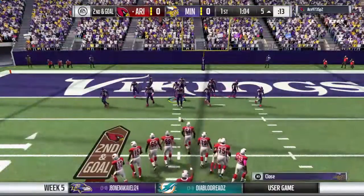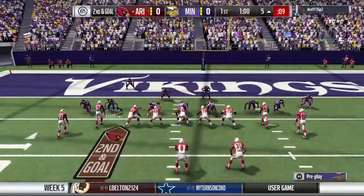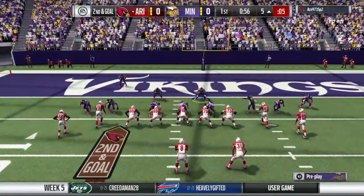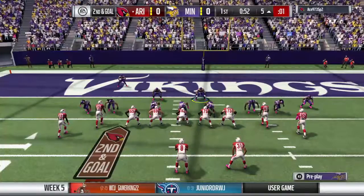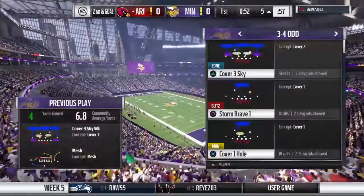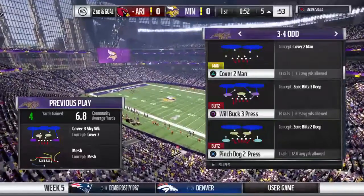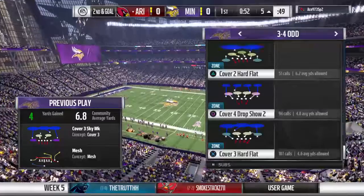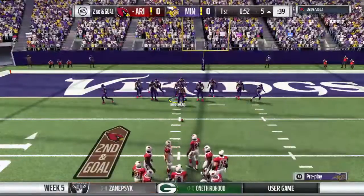Looking to jam the receivers at the line here. Press coverage look defensively. Now with just 1 second showing on the play clock, we're going to get a timeout. They'll have 2 remaining as we step aside here in this first quarter. And the seemingly endless drive continues.